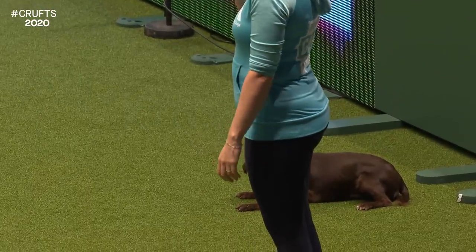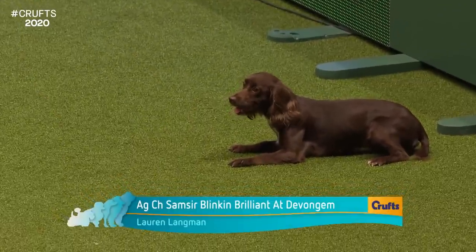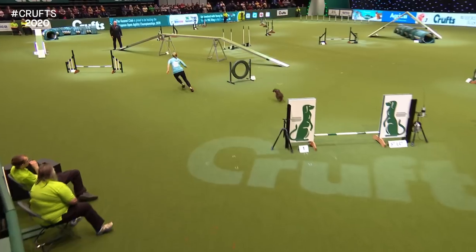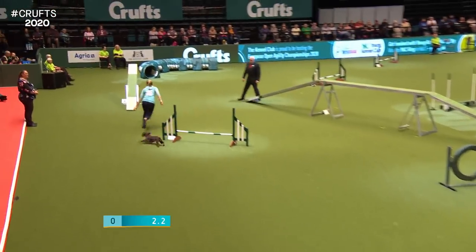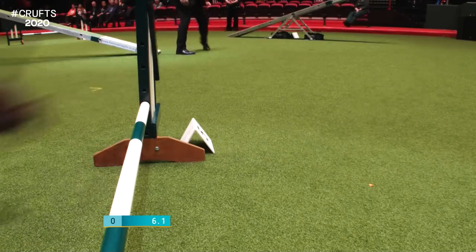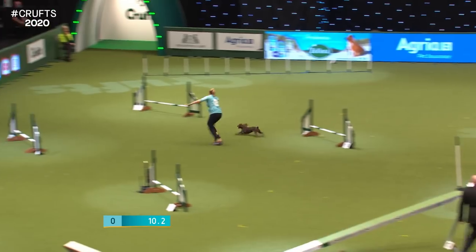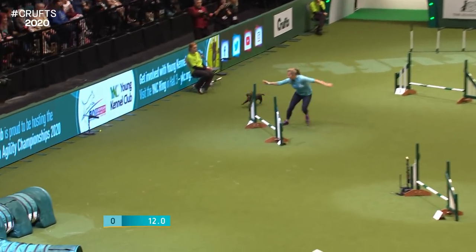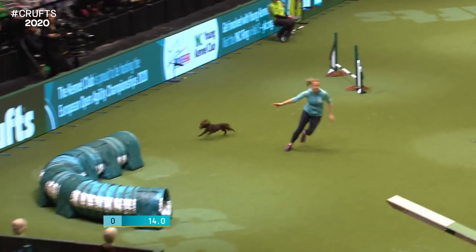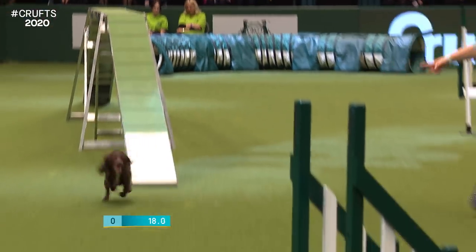Penultimate small dog, Blink. Lauren Langman. The competition is open for these two. Fourth overall at the World Championships by just 1/100th of a second. Blink, a great favourite in recent years. So quick. And now looking to be quick, precise, accurate, and not to pick up any faults at all.